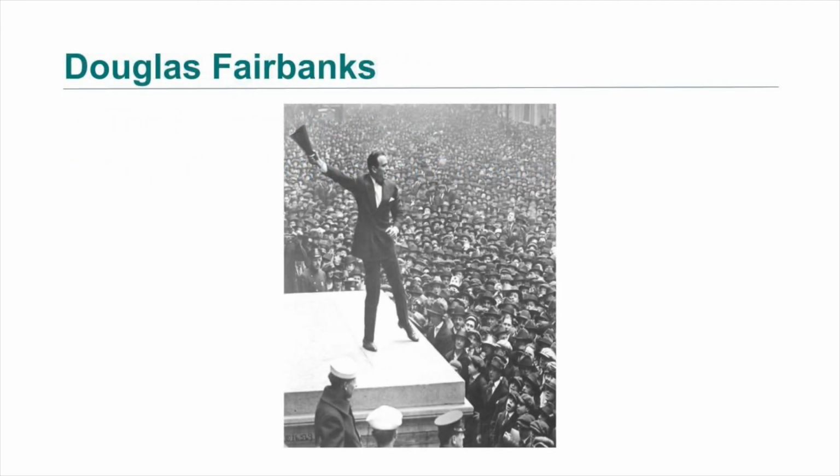For instance, now this is Douglas Fairbanks, who was one of the most celebrated movie stars of the era, addressing people in 1918 at a rally, urging people to buy Liberty bonds. Now, what you might not notice is that's a megaphone in his right hand, okay? Because of course he's speaking unamplified to a crowd. Douglas Fairbanks wasn't a 4-minute man. He was a Hollywood star who was used in order to raise money for the war effort.